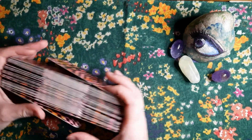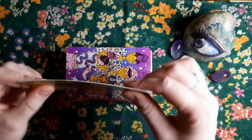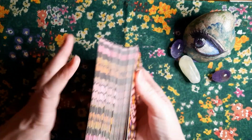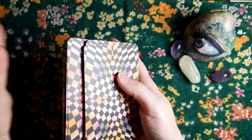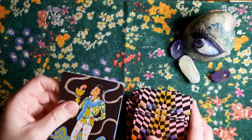Shuffles very nicely. Nice cardstock. Let's do this. Look at this. It's very, very nice. Not shiny. It's not matte. It's somewhere in between. I'm not really very good at cardstock. I'm not down with the kids where it concerns cardstock.